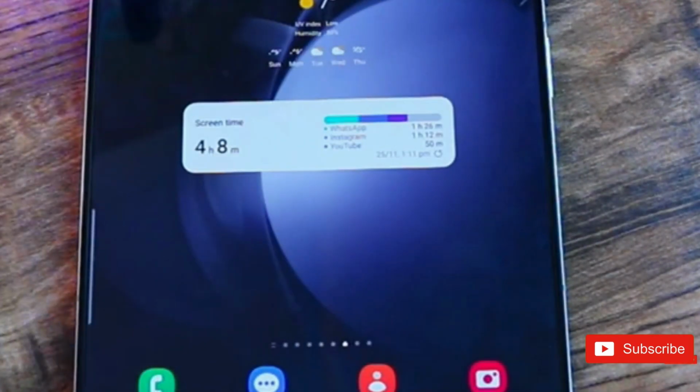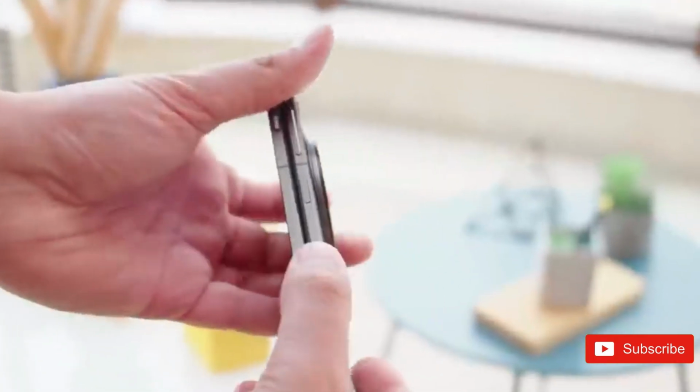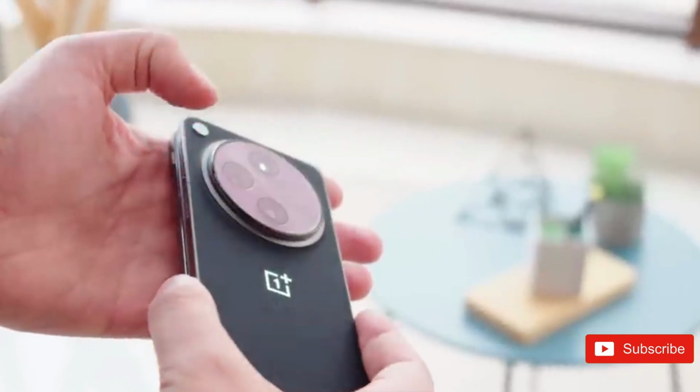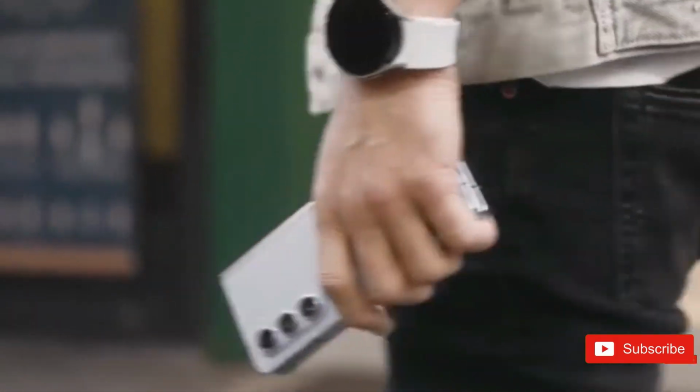The OnePlus Open is one of the most popular foldables right now. It is widely recognized as one of the greatest folding phones, and we recommend it if you want a high-end folding phone experience. However, it appears that there may be no successor in 2024.